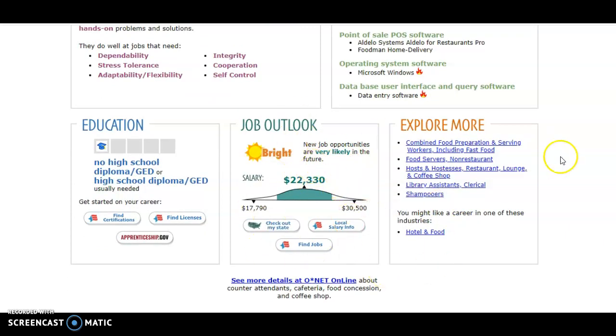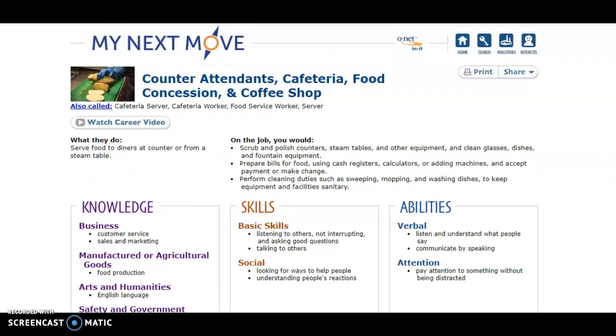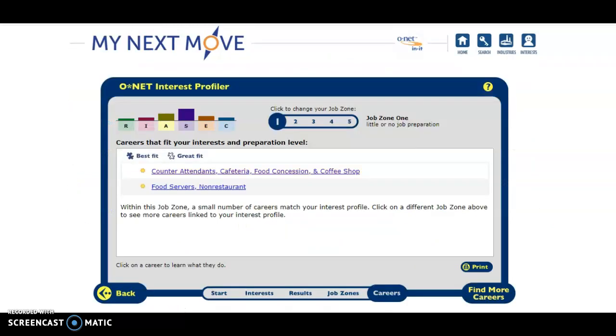So that's important to think about. You don't want to get a job that's going to become obsolete. This is a pretty low wage, although folks in this industry usually live off tips. But again, I'm going to stop ranting so you get an opportunity to look through this.